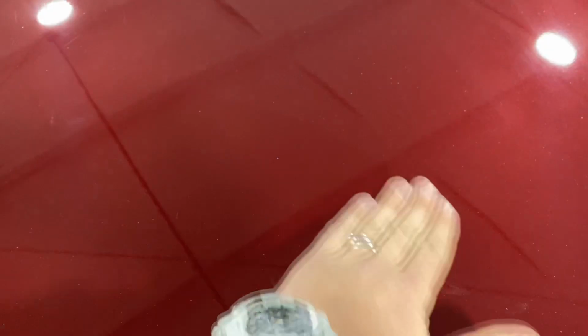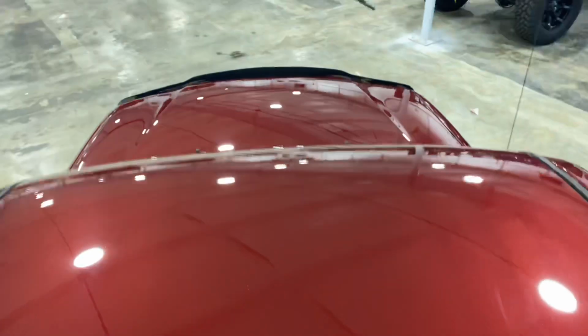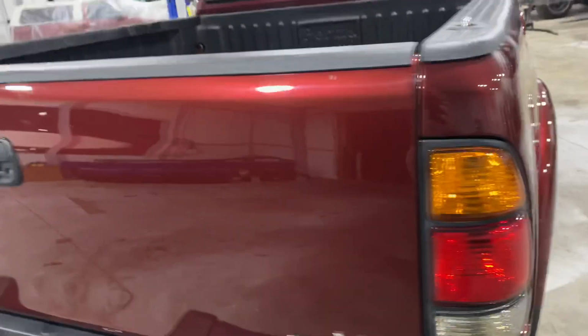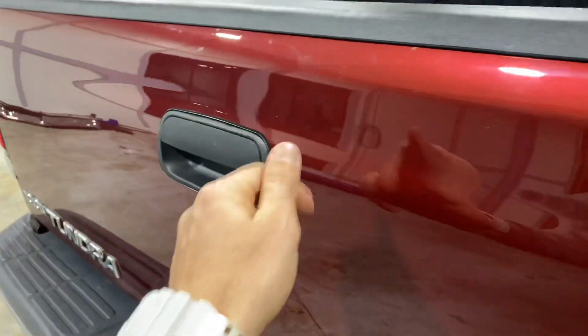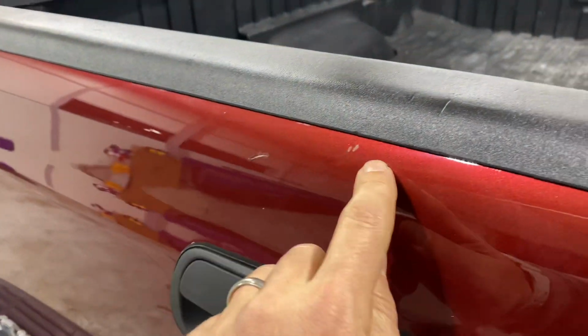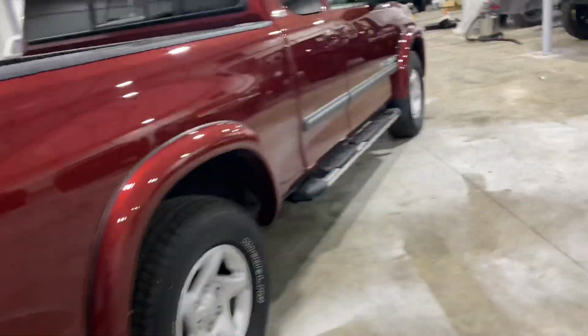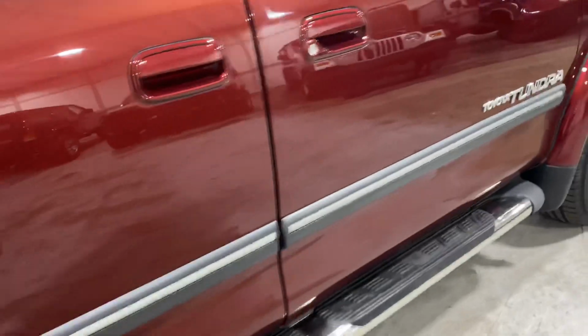I want to give you a shot of the roof, a little bit of dust on it, but it is absolutely perfect. Same thing with the hood up there. You got nice little tie-downs for your ratchet straps. The back of the bed is super clean. There's a little scratch there and a little scratch there. We were not going to repaint that for those. It just would have kept adding up, so we couldn't go too crazy with it.